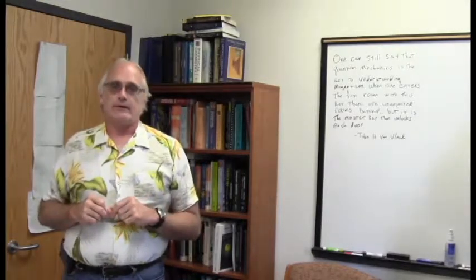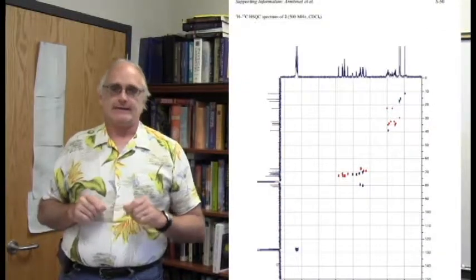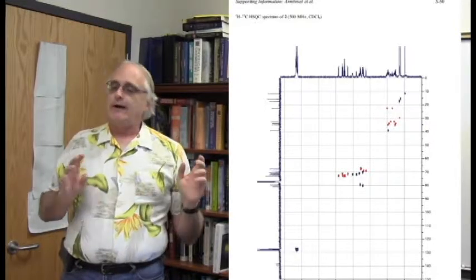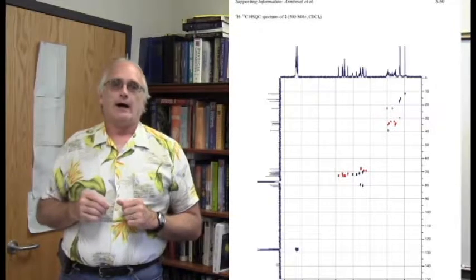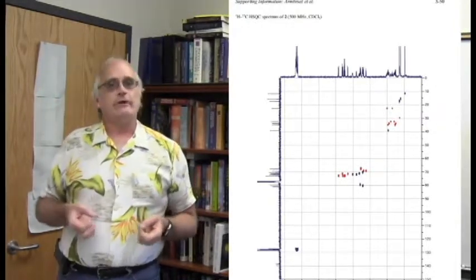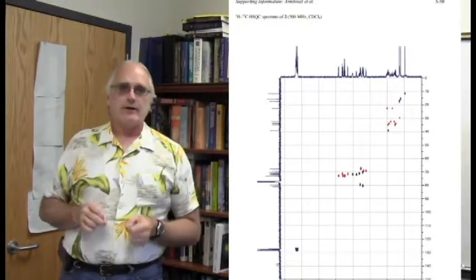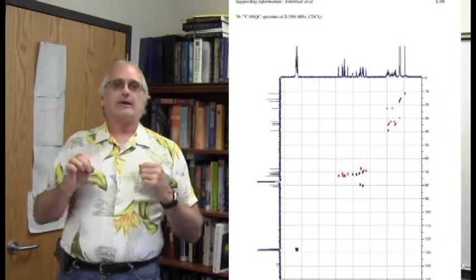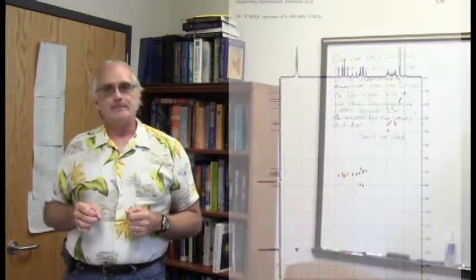One of the spectra is this one here. It's an HSQC spectrum. By gosh, we're starting to get used to seeing these things here. I just wanted you to see that here it is, a 2D NMR spectrum, a technique that we're just learning about, and to show you in a paper published early June 2015, this spectrum was a component of this paper. This is some of the work being done on the frontiers of our field right now.